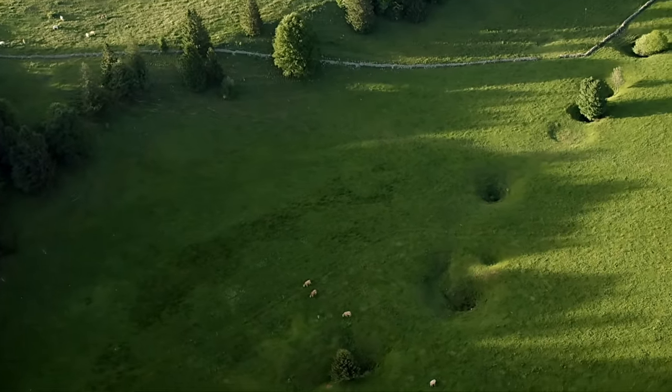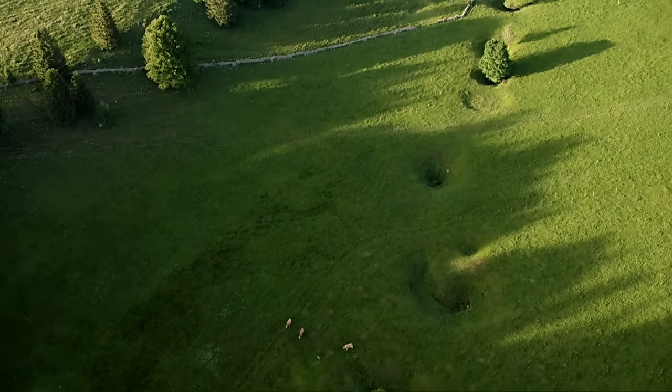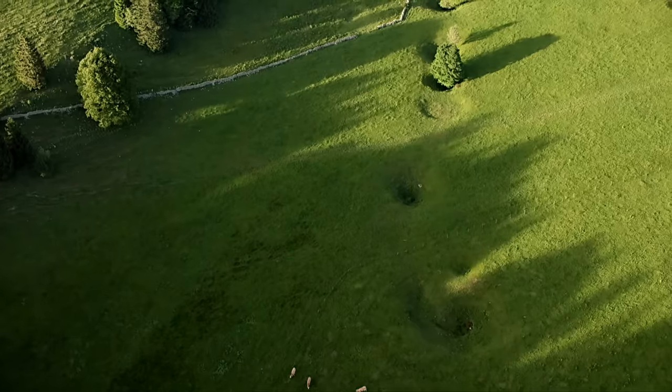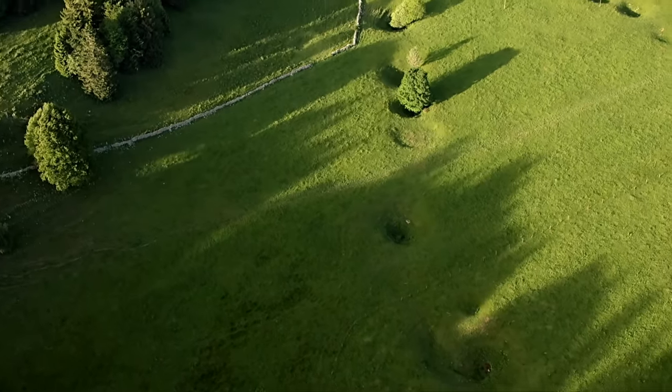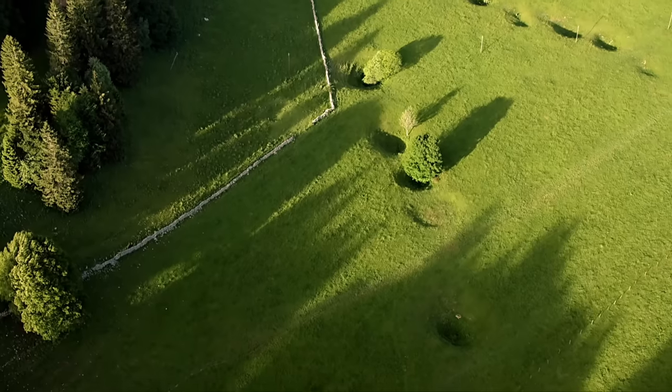Almost as if a giant had left footprints. Funnels in the ground like these appear unexpectedly in karst areas. Called dolines, they're formed by the corrosive dissolving of rock in rainwater.